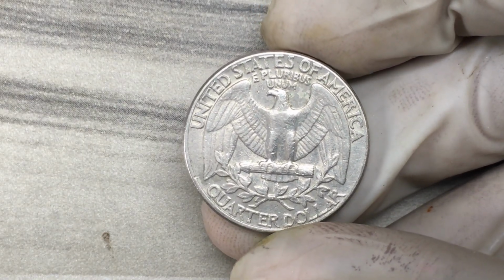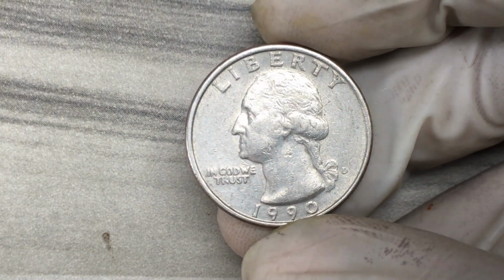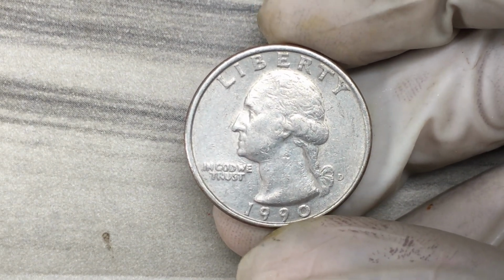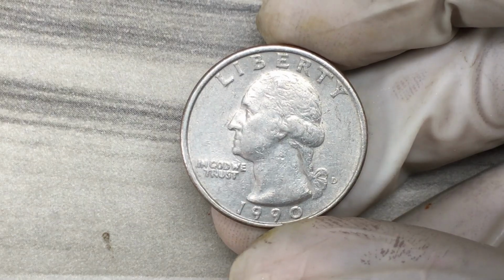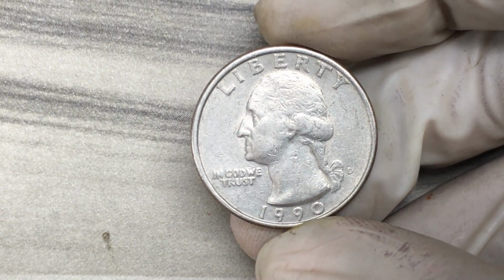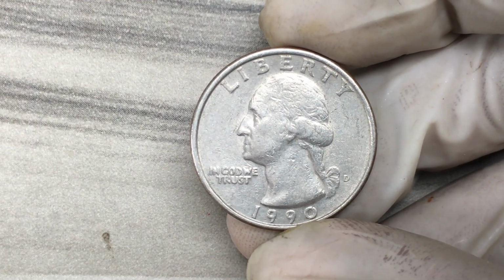Collectors are obsessed with coins like these because they're a mix of rarity, historical accident, and perfection. That particular 1990 D Washington quarter was graded by a professional service as being virtually flawless, making it one of a kind. The result? A jaw-dropping sale price of $1.7 million at auction.